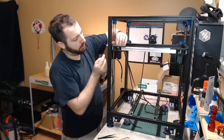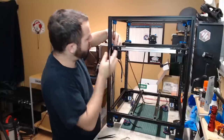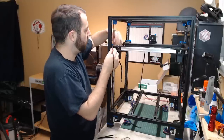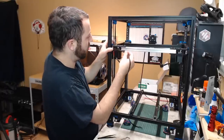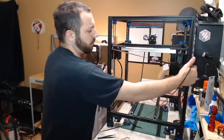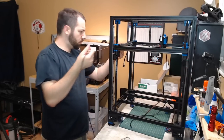Now for the belting, the belt path is in the CAD. So if you are wondering how the belts are run, you can pull up the CAD and follow the belt path in the CAD. It is there, so you don't have to worry about, you know, fly by night, how does this go type thing. There we go. Spin this.